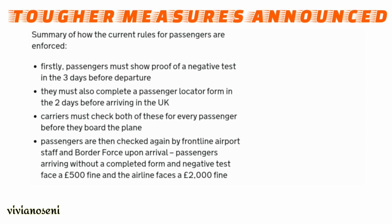Passengers arriving without a completed passenger locator form and negative test face a fine of £500 and the airline faces a fine of £2,000. If they have been in the red listed countries in the past 10 days, they will be denied entry to the UK unless they have a residency right.